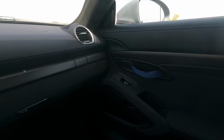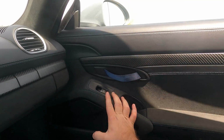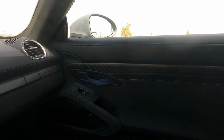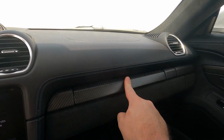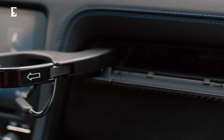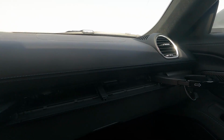Plenty of carbon fiber. The doors are opened like this, which is quite good. They say they've done it in order to save weight. But then you've got electrical seats here, of course carbon fiber exposed everywhere. Got carbon fiber here, and something that is essential in a Porsche, and I'm not joking, you've got two cup holders here, which is a great idea.